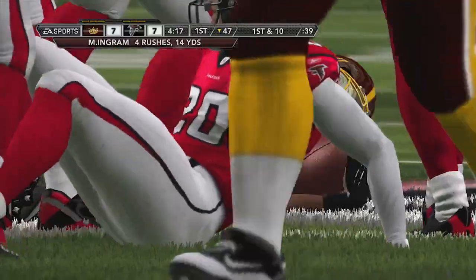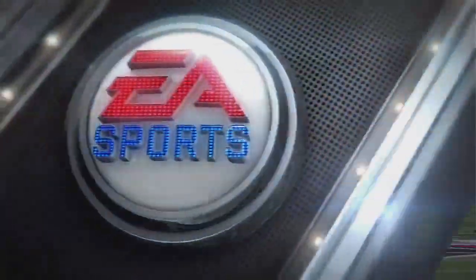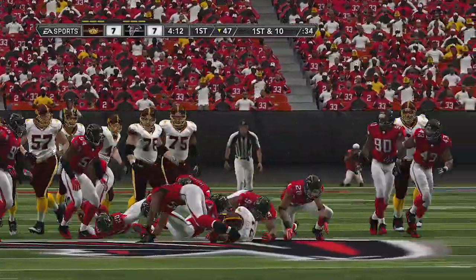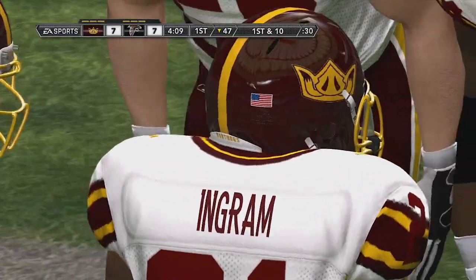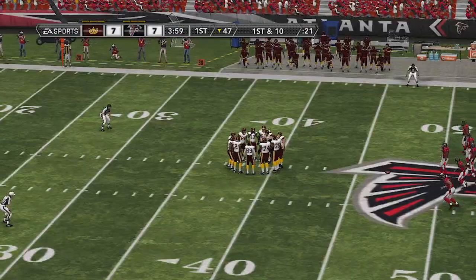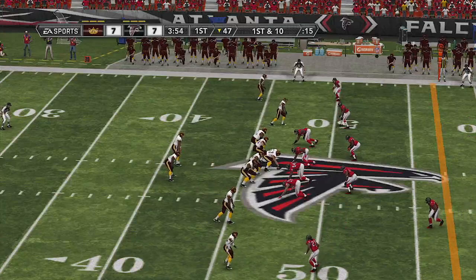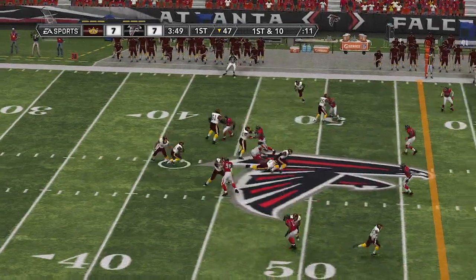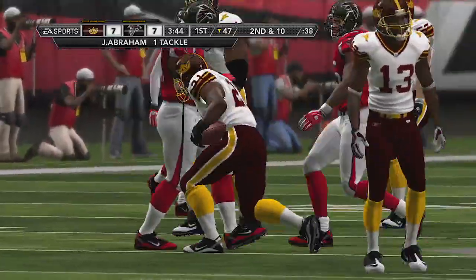Yeah, the offensive line did their job. They created enough of a seam to get him up into the secondary, and then he was able to explode from there. It's first and 10. Ingram on the draw. The stop was made by John Abraham.